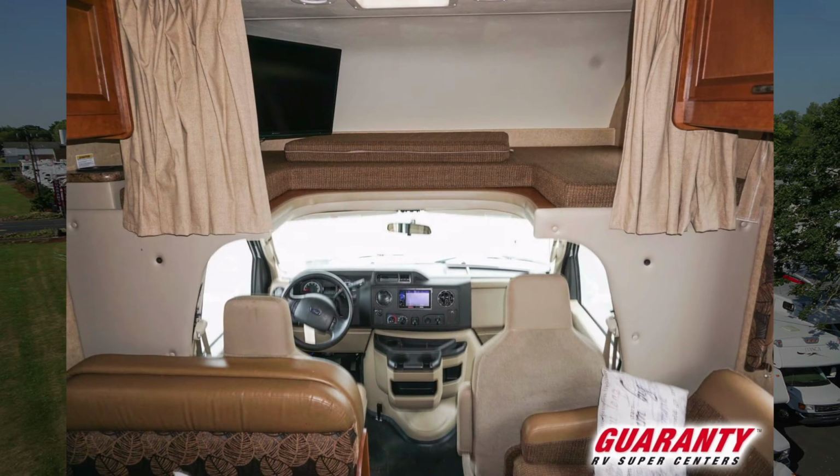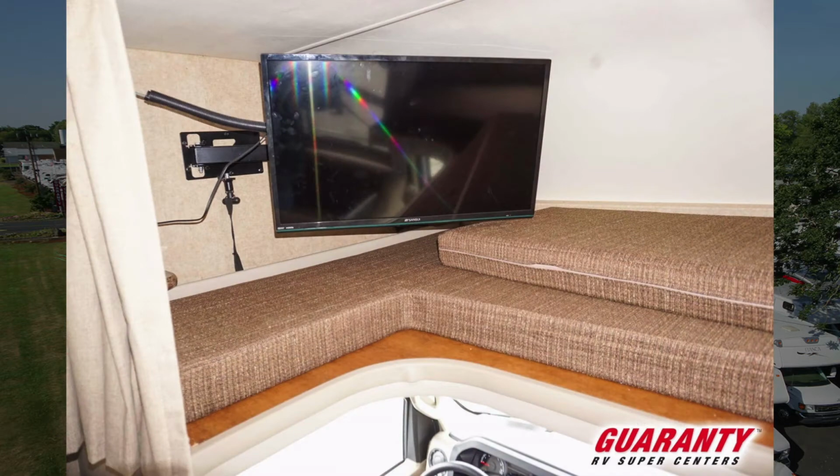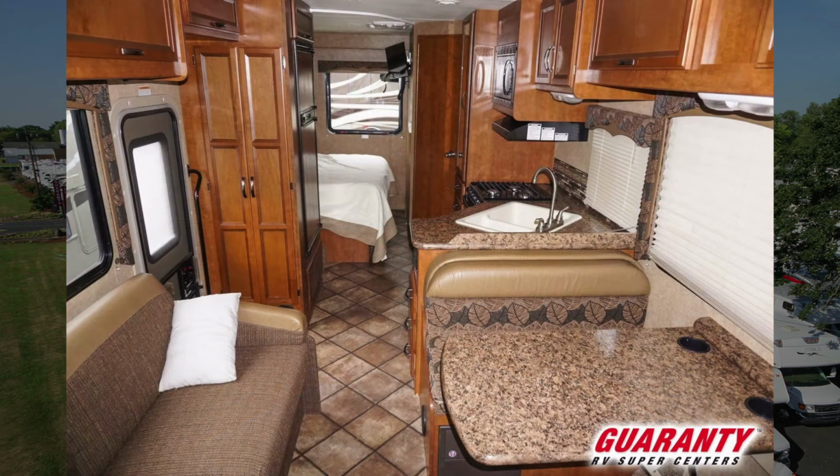Directly above that, you've got a bunk area where you can stow your gear. You can put your pets up there. You can sleep probably 3 people up there. It's pretty spacious. And we also have a Sansui TV in that same area, with a couple of cup holders, so you can enjoy some movies while you're relaxing.